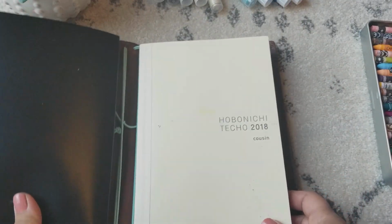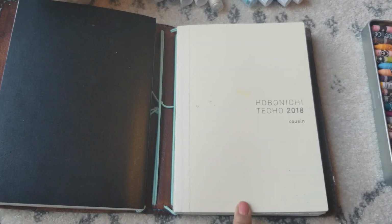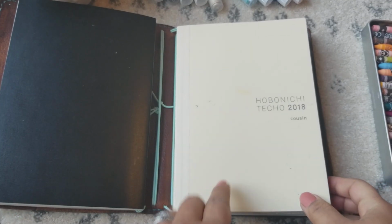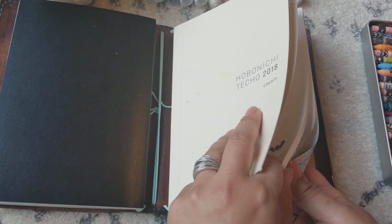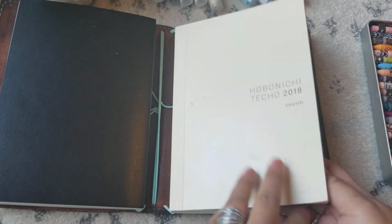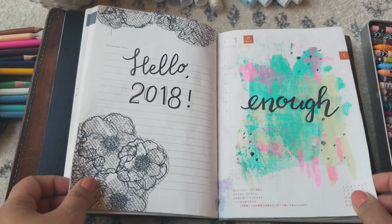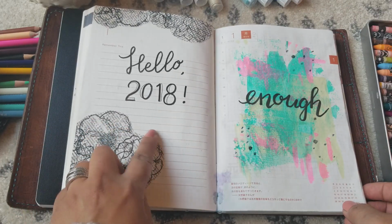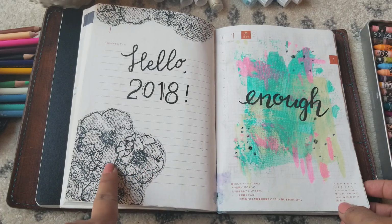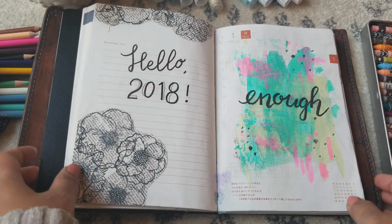So let's get into the Hobonichi. Again, this is an A5, so it's larger than the A6, which is what I've used in the past. I like the A6, but I found that some days it just wasn't enough room to journal. So I'm really enjoying the A5. So just to start off the new year, I hand lettered that, and then I stamped this out on a dictionary page and stuck it in here.